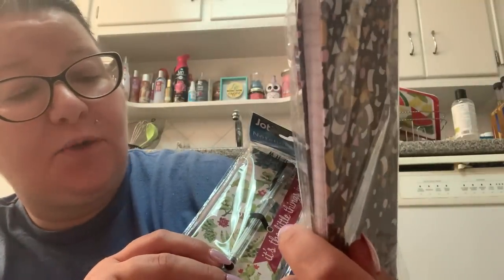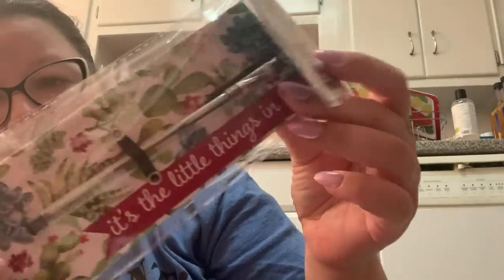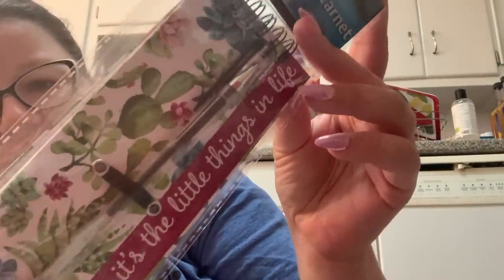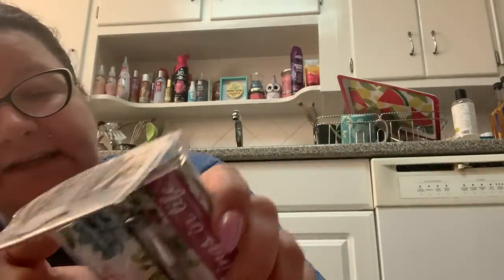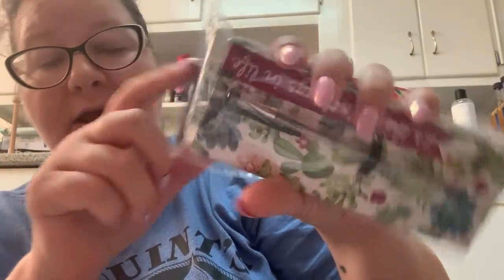This is like a brown kind of 1970s looking confetti design. And it says notes. And this one says it's the little things in life. And it has the cacti and the succulents and the aloe plant on it. And they're, like I said, perfect for writing one-handed and having the pen right there instead of having to stick it through the little hoops here is good as well. So that's very, very convenient.